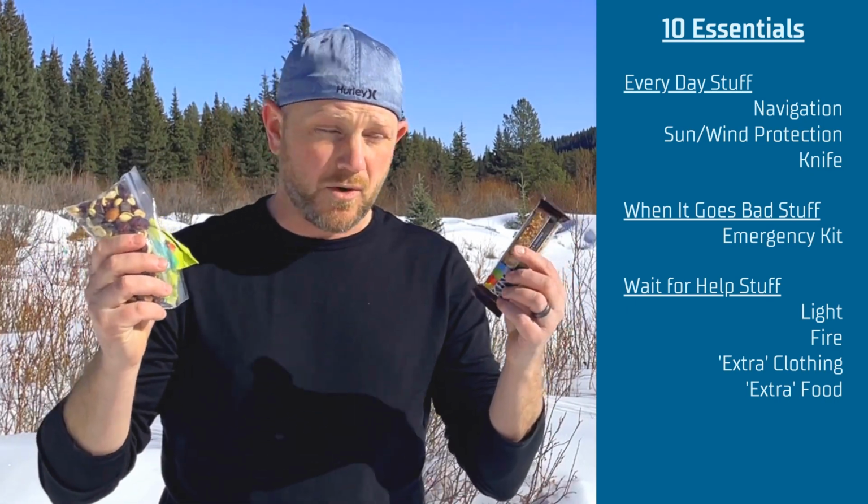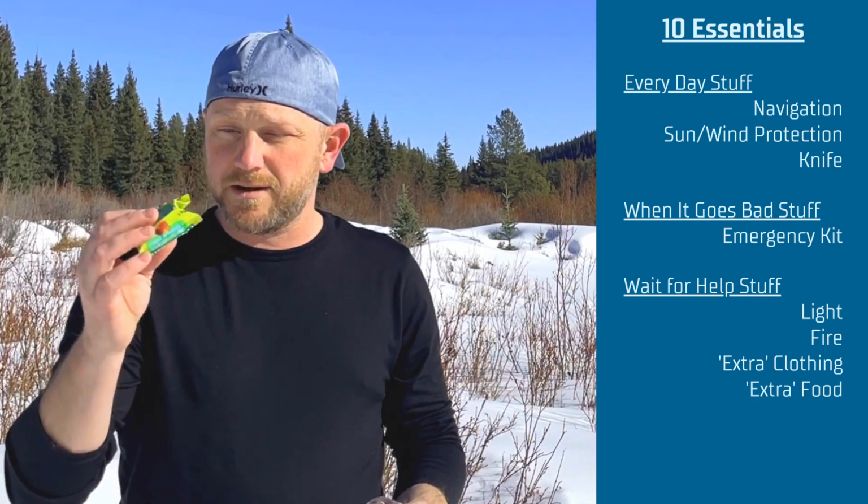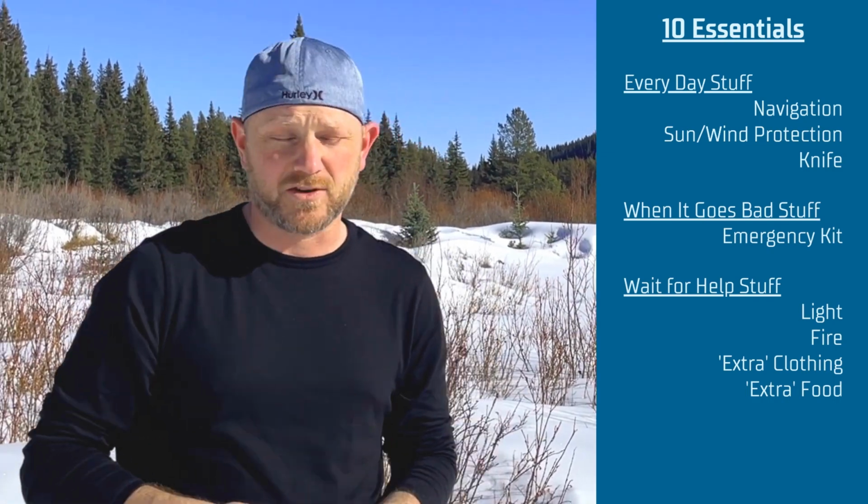Continuing with the concept of extra, you're going to need to bring extra food. And it's not about bringing the whole kitchen, but it's about bringing more than you think you will need in case you need to stick around and shelter in place somewhere. For a hike, that could be as simple as this, right? Before today, I grabbed a granola bar, some trail mix, and some fruit snacks because I'm 5 years old.